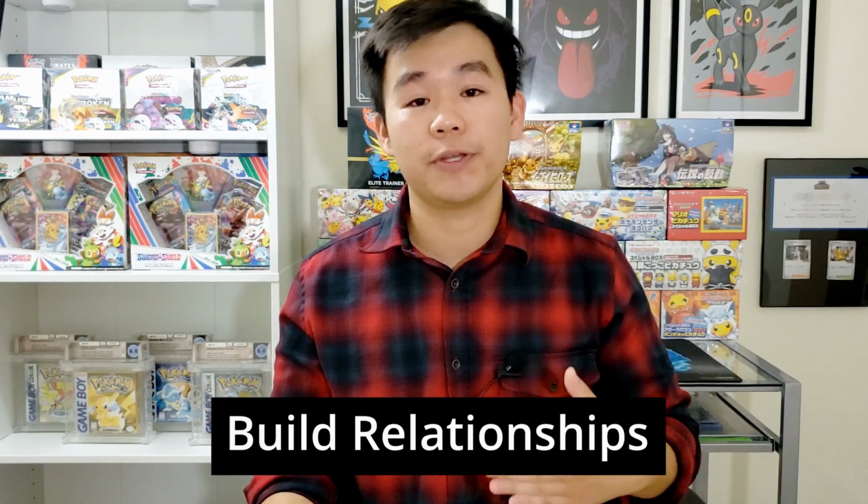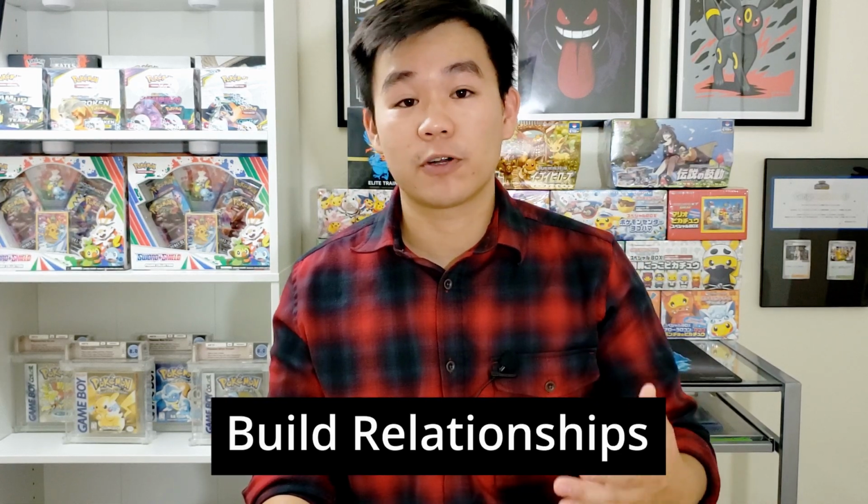The second big tip for collecting Pokemon cards from Japan is to build relationships. Honestly, I know this is going to really hurt the introverts out there. I'm a bit of an introvert myself, so I can totally understand where you're coming from, but it's so important to build relationships across the ocean. I have all kinds of relationships with collectors from around the whole entire globe.